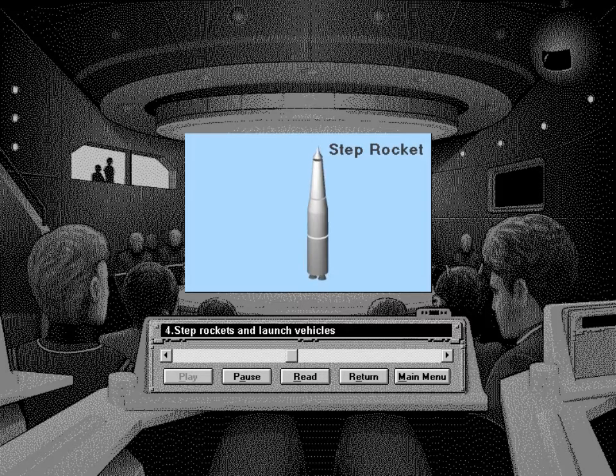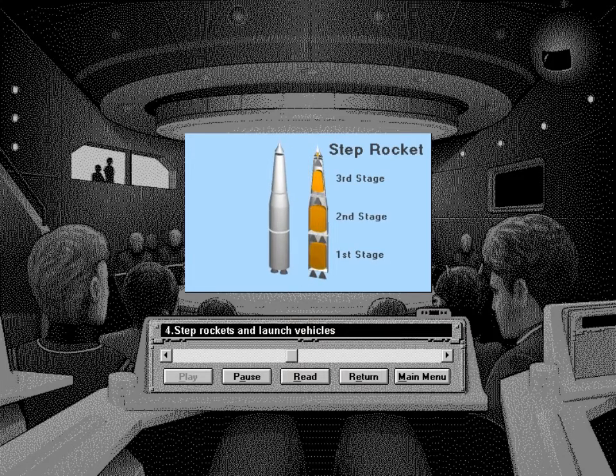This principle is known as the step rocket. Each separate rocket is known as a stage. First stage, second stage, and so on. The whole rocket combination is known as a launch vehicle.